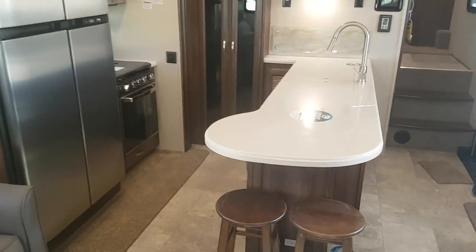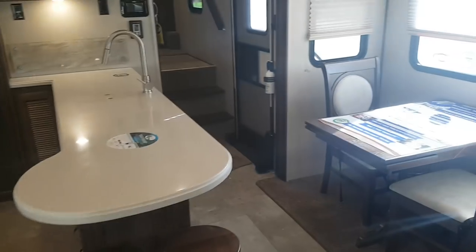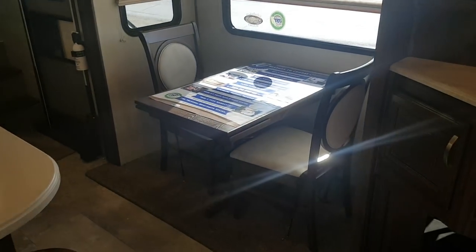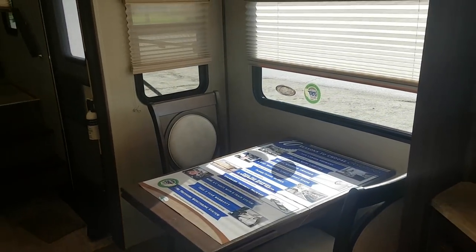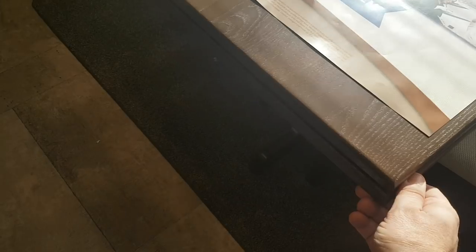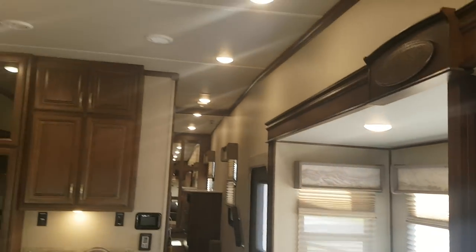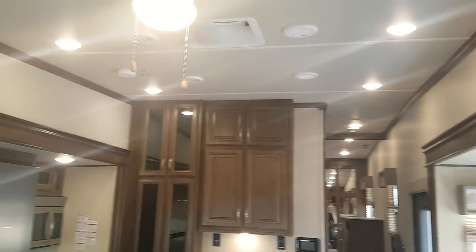See, nice big island, and then it does have the two stools with it that you can move around. Table and chairs in the slider right beside the entertainment center. You can see nice big window beside the dinette. There is an extension on that table that slides out. And then nice residential style chairs. And then there is storage inside those chairs. All the interior lights are LED, and they're nice and bright, and they use very little energy.